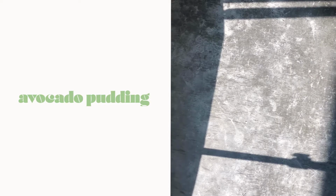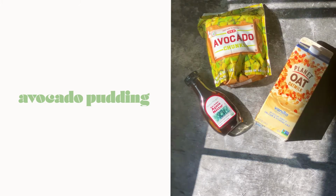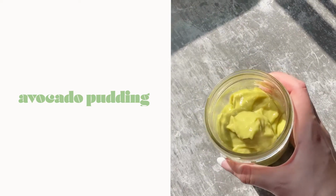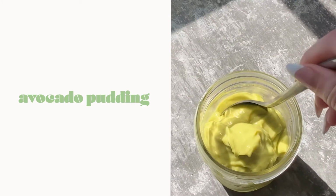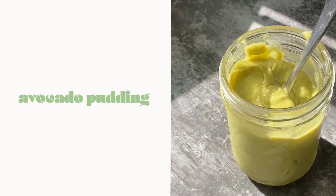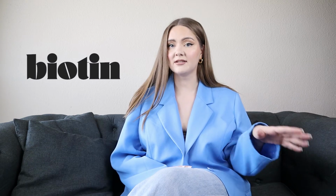I like to make myself avocado pudding for breakfast. I call it Beauty Boost. Natural fats from avocado are really good for your hair and skin, and I also add a scoop of collagen powder to make it the ultimate beauty meal, and it's actually really tasty and easy to make. I also take biotin from time to time. It really helps with hair, nails and skin too.